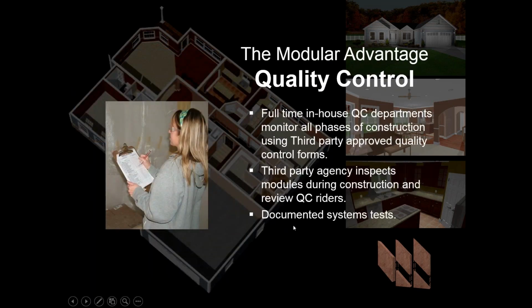Quality control. Understand that when we design a house for you, one of the things that we're required to do as a manufacturer is have a third-party inspection agency. That third-party inspection agency is a group of engineers. The first thing they do is approve our plans for the local building department. What they're approving is that the plans meet all the national and state building code requirements. And that's what the builder is going to use to get the building permit. That same agency comes back to our factory while we're building your house to inspect it, to make sure that we're building it according to the plans they've approved, which again, meet all the national building code and state building code requirements.